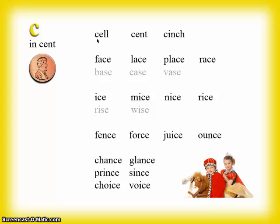Let's sound out some of these words together and get used to this new thing. S, L, sell. S, ent, cent. S, inch, cinch. Do you know what it means to cinch something? It means to tie it up. A lot of times we say we cinch a saddle on a horse. Okay, so that word is cinch.